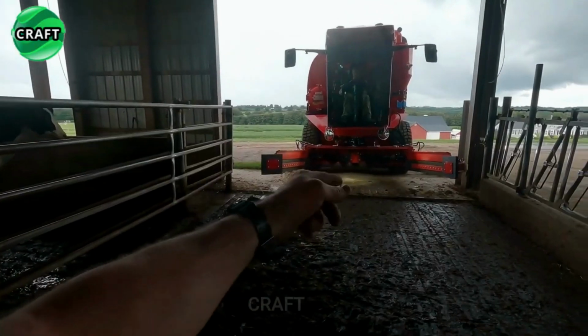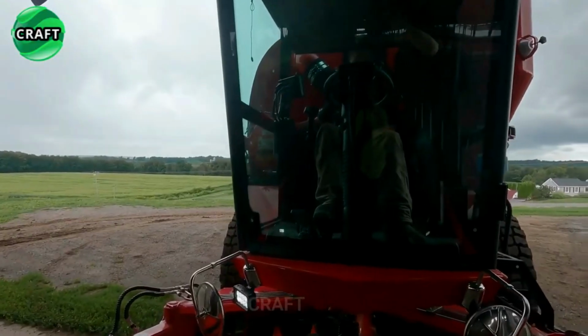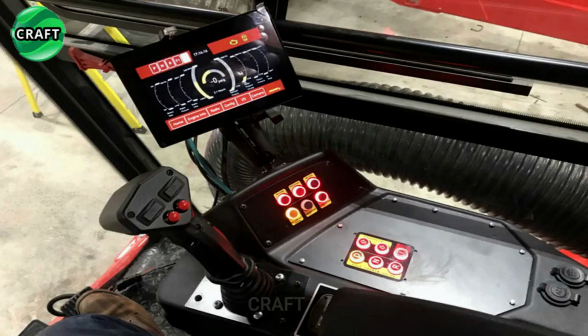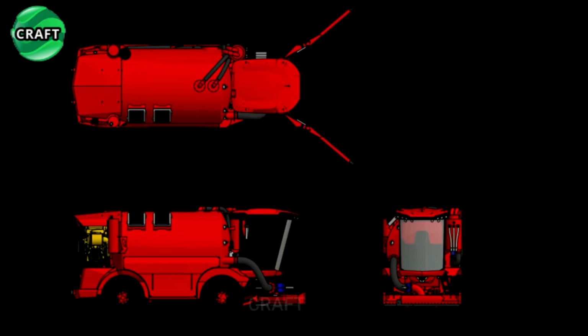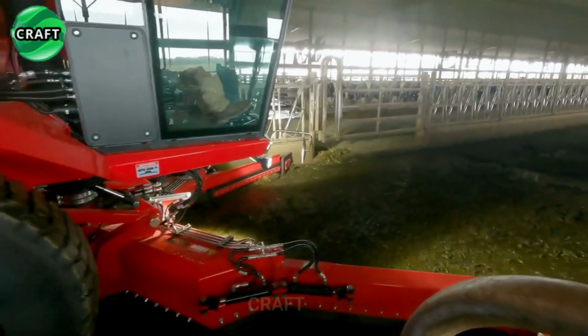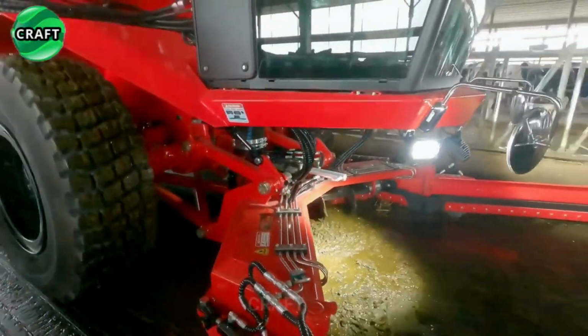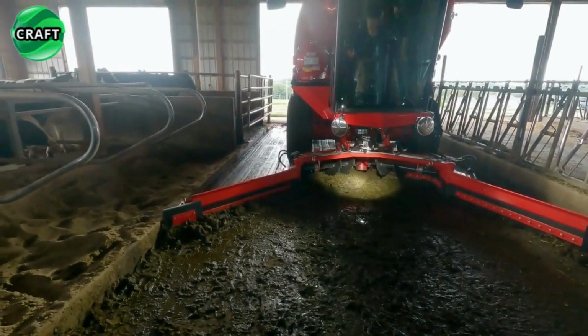The operator's cabin is located in the center, providing a large overview with large panoramic windows, equipped with a touch display, joystick, heating and air conditioning system. Convenient multi-function buttons for easy operation. The vacuum button creates a vacuum in the tank, the pressure button fills the tank, and the unload button turns on the auger and opens the 12-inch rear valve.